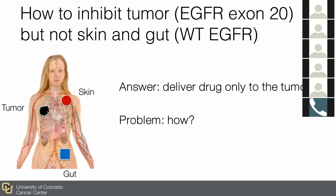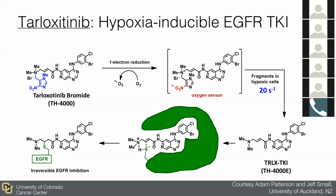So again, this kind of highlights the problem. What we need to do here is inhibit the tumor, but we need to avoid toxicity in the skin and gut. Those are the main wild-type EGFR. So the answer to this problem is clearly just deliver the drug only to the tumor. Seems easy, but how do we do that? We can't directly inject drugs into the tumor. There's often too many to do that, or they're inaccessible.